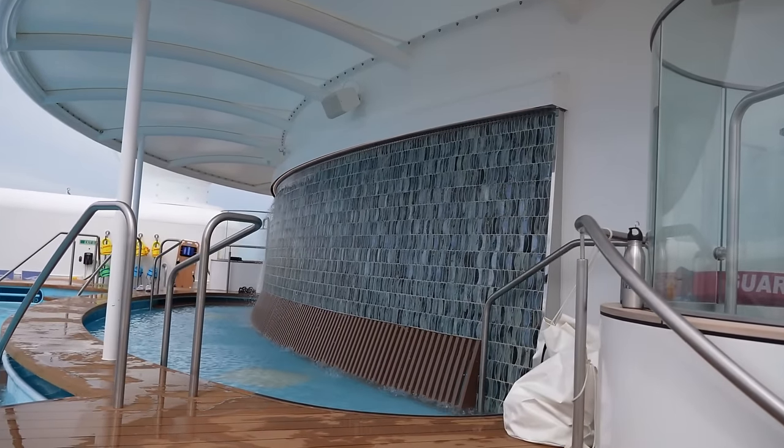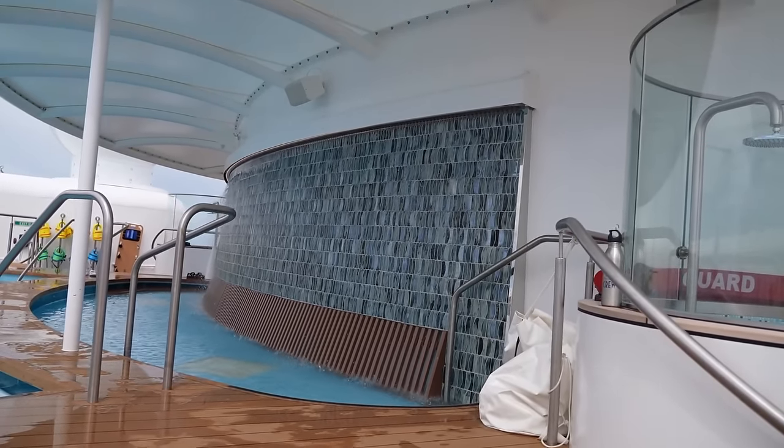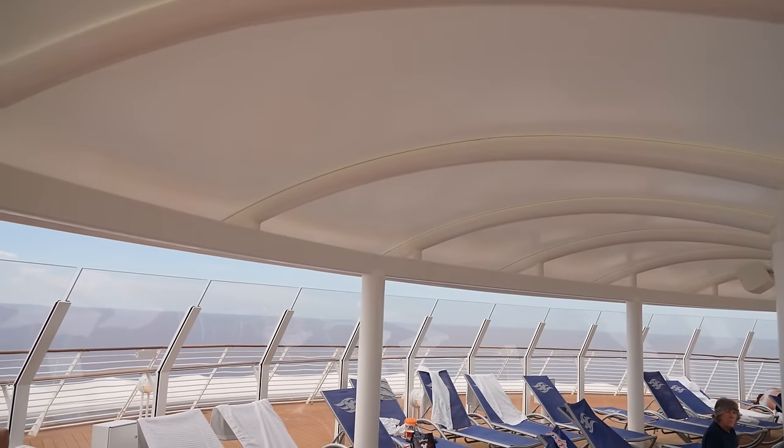There's a little waterfall section, and then there's another section that is about 3 feet deeper, where you can do some wading and stuff like that. It's nice because it's a little bit quieter, a little bit more secluded. There's also a ton of shaded seating up the front here.